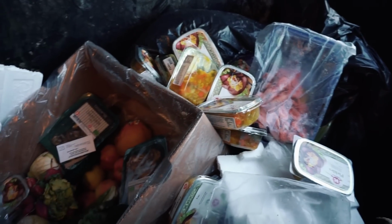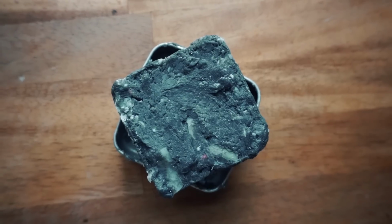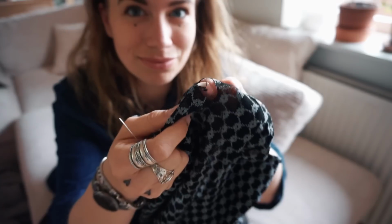And that's it. These were 10 ugly but not so ugly sustainable zero waste hacks that are super resourceful and super practical.